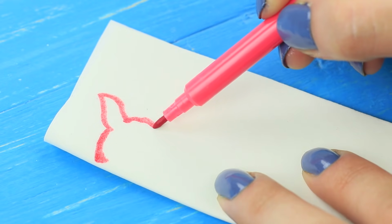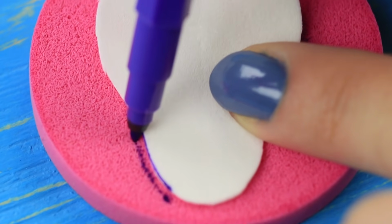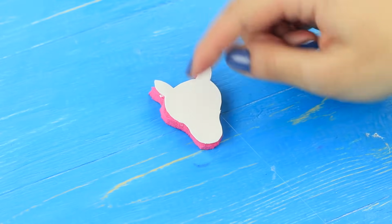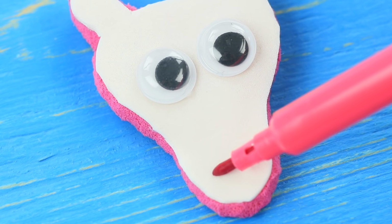Cut a horse head from a foam rubber sheet. Trace the template on a makeup sponge and cut it out. Hot glue the foam rubber sheet to the sponge. Hot glue eyes. Draw nostrils with a marker.